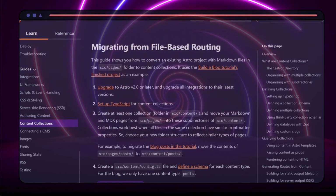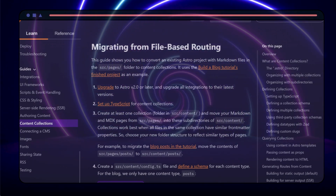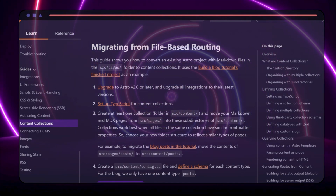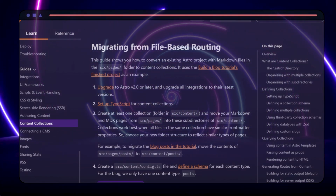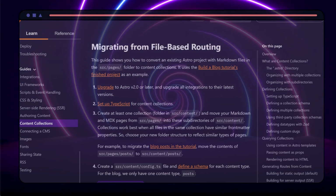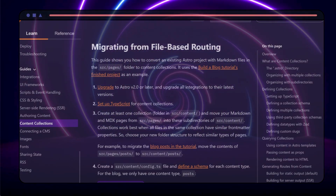To coincide with the welcome return of Docs Peep Dan, we also have a short guide on migrating your existing Astro projects that uses the former system. If you've still got your Markdown and MDX files in the pages directory and you want to get on the content collections train and you want to move them into the content folder, then Dan has submitted this handy little guide to help you make the transition if you haven't done it already, because all I see on the Discord is everybody's thrilled, everybody's moving.